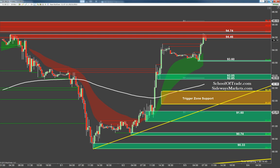Remember, my strategy for managing our trades, guys, on the way down is I'm not going to simply put my target at 93.60. I'm going to wait and see what happens. If it consolidates, I'll wait. If it bounces back up, trail that stop right down and lock it out. If it keeps moving lower, I'm staying in that trade down to 93.05.